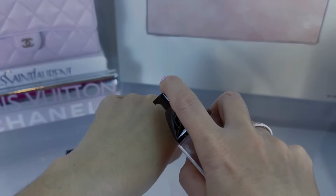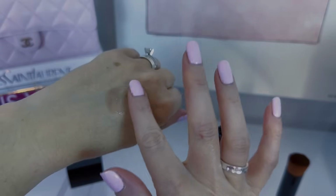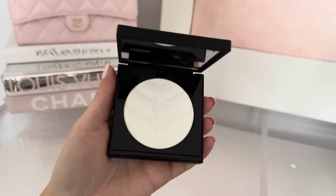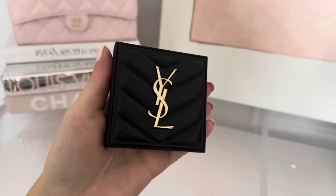The Chanel Le Beige that I tried the other day is good, but it just doesn't give me enough coverage, but I think it would be good for the beach or maybe even the gym. This powder, it's nice, it's pretty, it gives me a nice veil. I love the packaging so much, but keep in mind it does have a scent, so if you're sensitive to that, you might not love that.